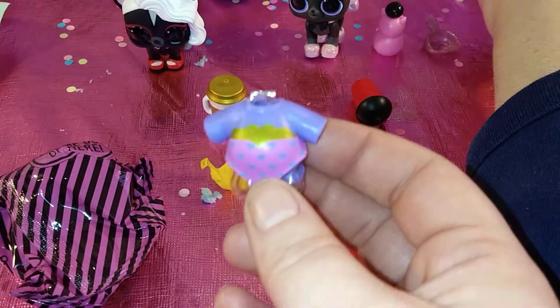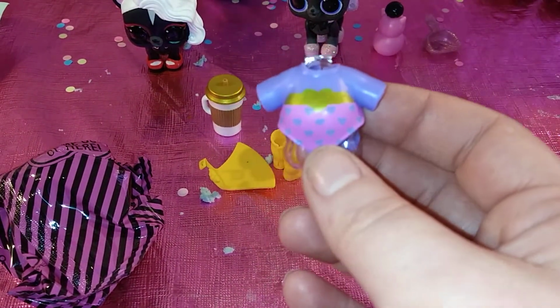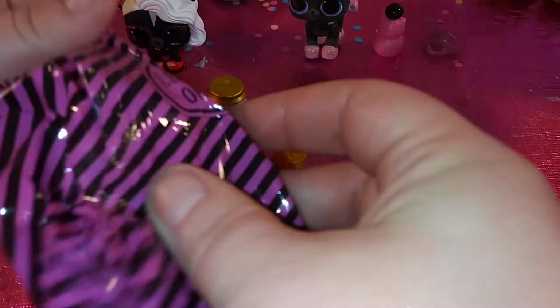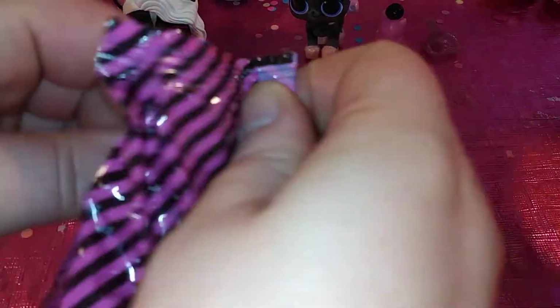Oh no! I think we have a duplicate, and we only have like 2 of series 1, and somehow we still managed to get a duplicate. That's okay. It'll go up on Instagram for sale.